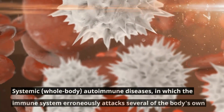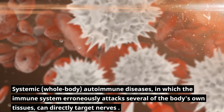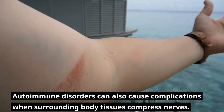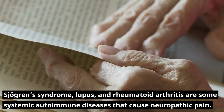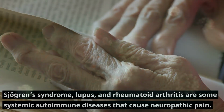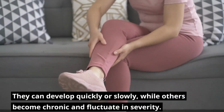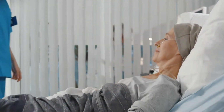Autoimmune disorders. Systemic, whole-body, autoimmune diseases, in which the immune system erroneously attacks several of the body's own tissues, can directly target nerves. Autoimmune disorders can also cause complications when surrounding body tissues compress nerves. Sjogren's syndrome, lupus, and rheumatoid arthritis are some systemic autoimmune diseases that cause neuropathic pain. Autoimmune diseases that attack nerves only are often triggered by recent infections. They can develop quickly or slowly, while others become chronic and fluctuate in severity.